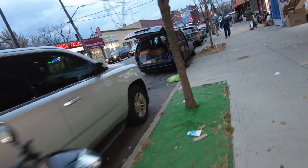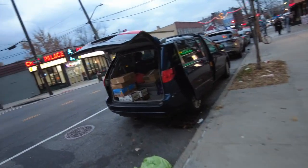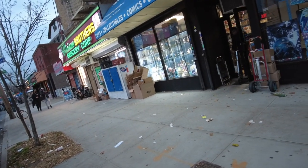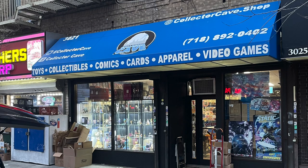And we are gonna do a tour of this open van here. We're gonna walk right in there and tour the open van. No, we're not. We're gonna go to the collector's cave here. We're gonna do a store tour. And here comes a fan out with his scooter. Got his pull list. He's exiting. And this is collector's cave.